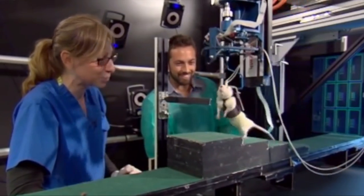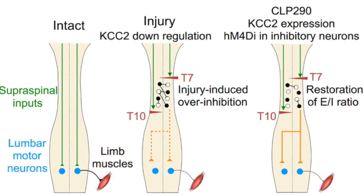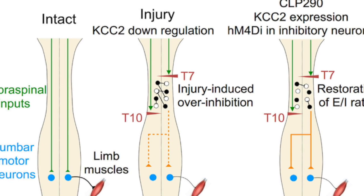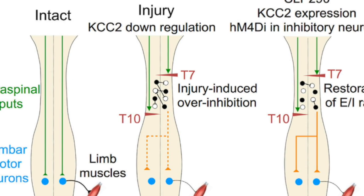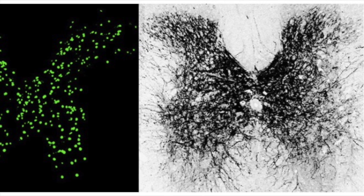So to summarize the results of this experiment, CLP-290 was determined to be the most successful compound of the ones tested. The majority, which was 80% of the treated mice, recovered consistent hind paw plantar placement and weight-bearing stepping. CLP-290 treatment did not induce functionality in mice with complete lesions, so the spinal cord injuries did have to be anatomically incomplete. So just to restate that, CLP-290 did not affect axon regrowth.